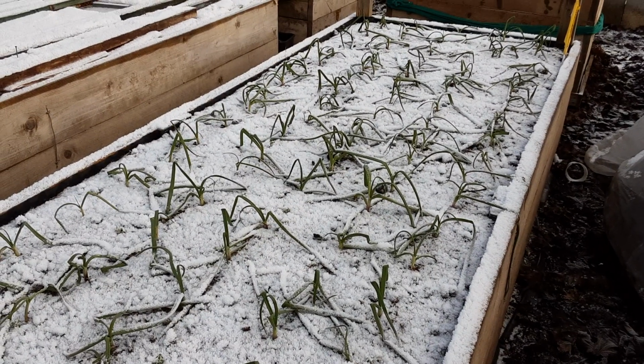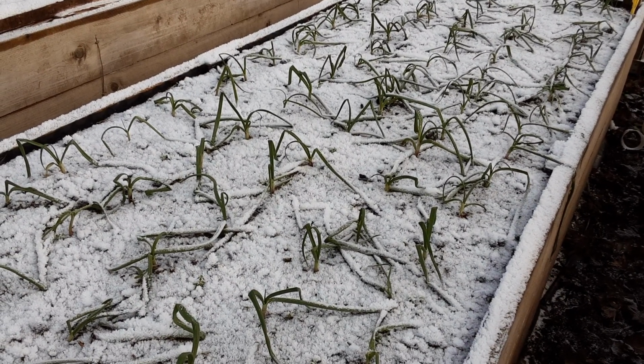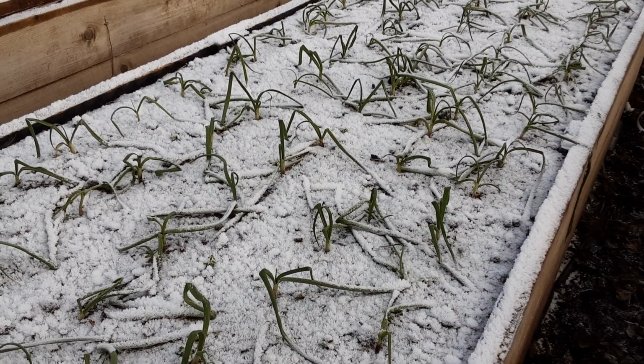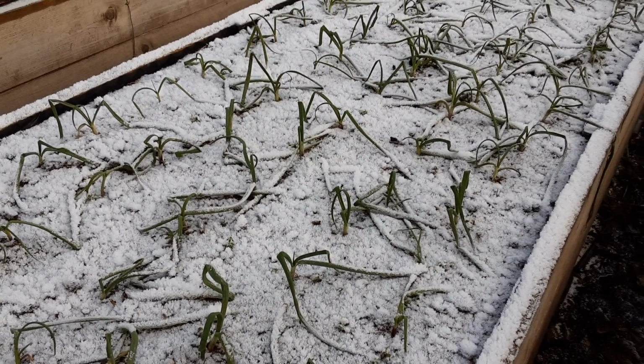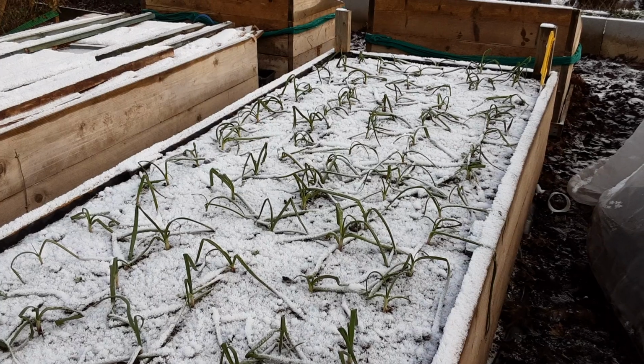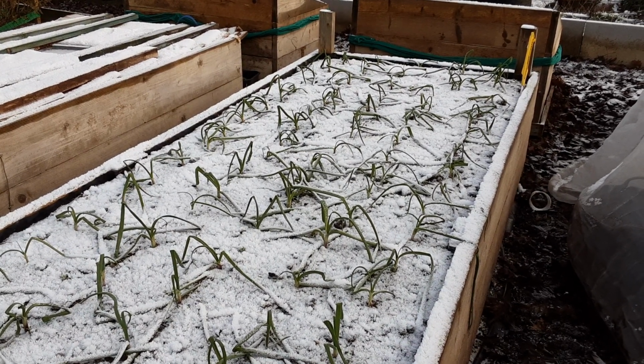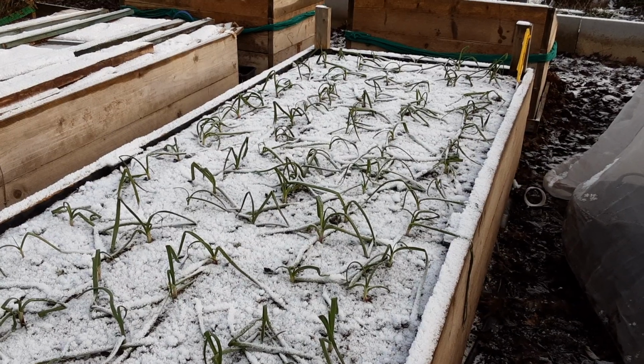The red onion sets that we put in around the autumn time, well, I can't see any weeds now, and I haven't picked them out. So this is the last day of the cold. Tomorrow it should start warming up. Monday I'll have my shorts on.